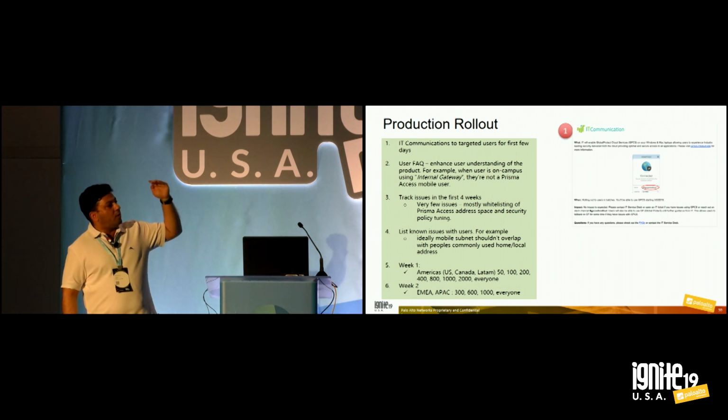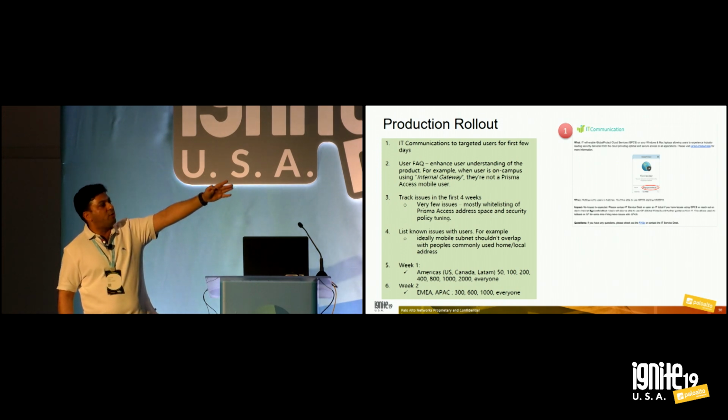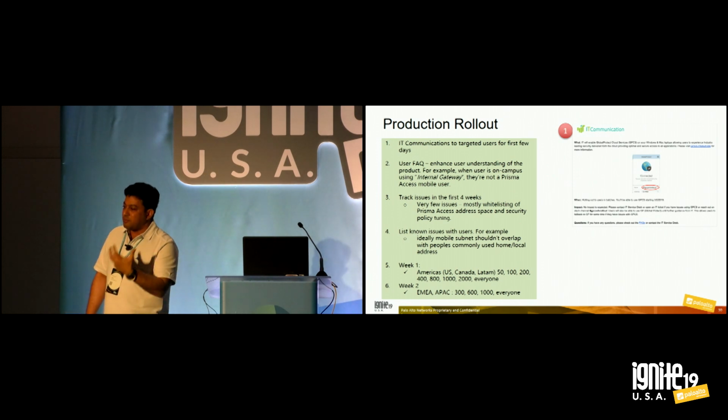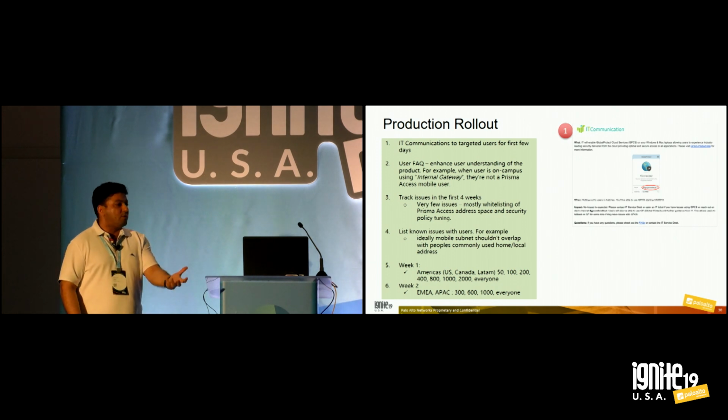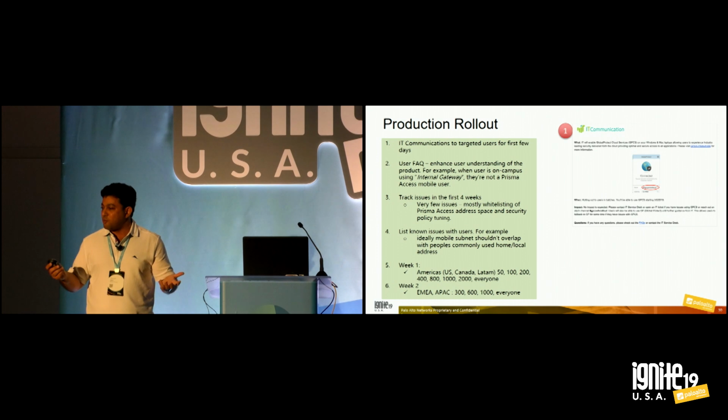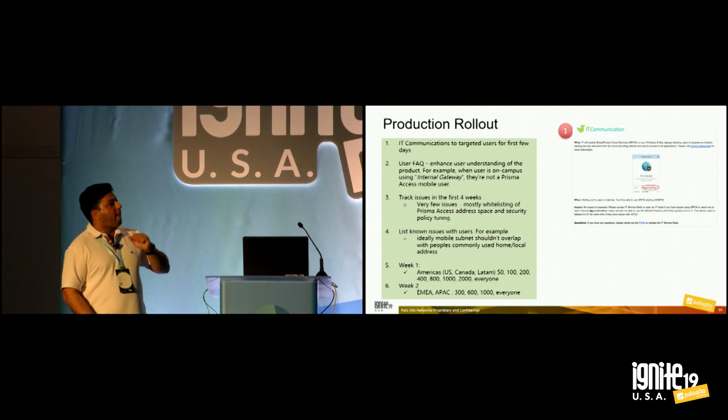We pointed people to FAQs to educate the user. So this was more to educate the user, help them understand what they're doing. So if they're on internal host detection, they are basically not using GPCS. So when they open a trouble ticket, they don't say, hey, GPCS is not working, I don't know what is going on, and so on.